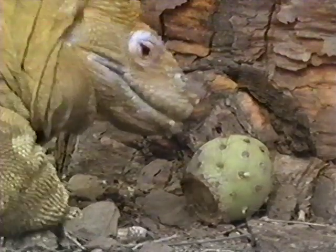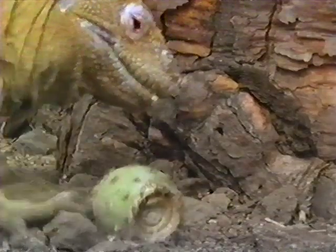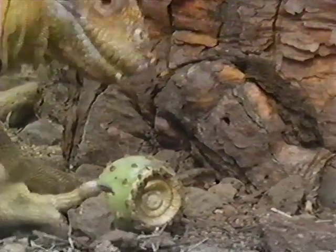Very few animals will eat opuntia. It's too well armed with spines. The land iguana has developed techniques for dealing with the situation, either by biting between the main groups of spines or by rolling the fallen fruits on the ground to flatten or knock the spines off.